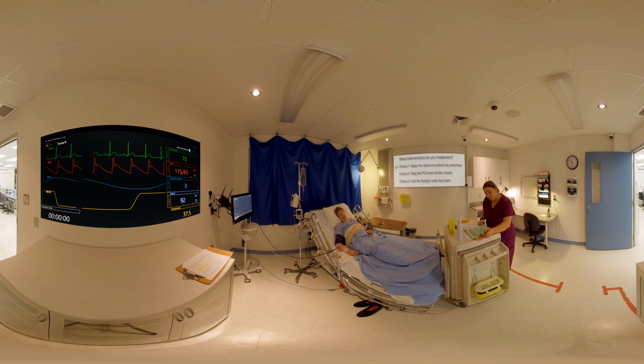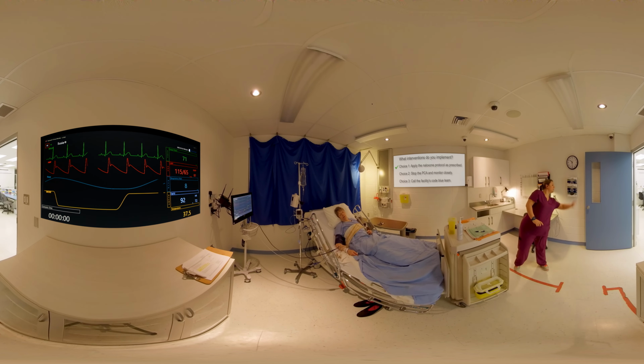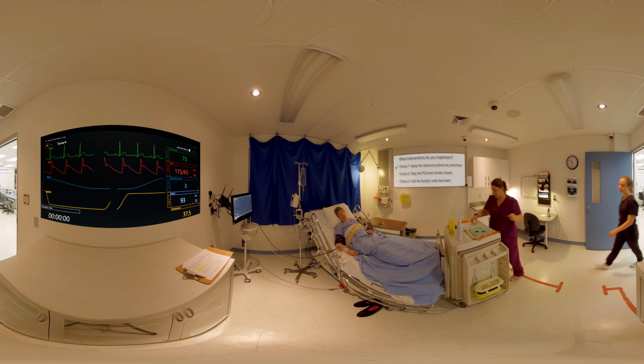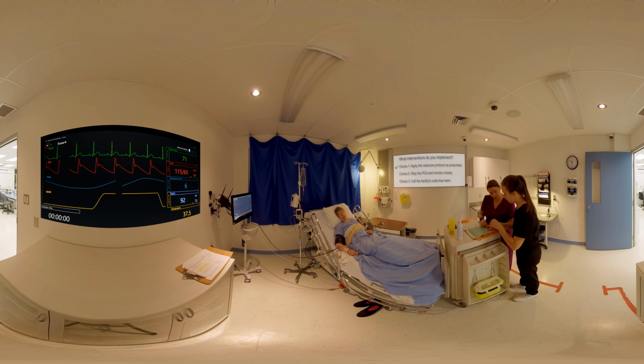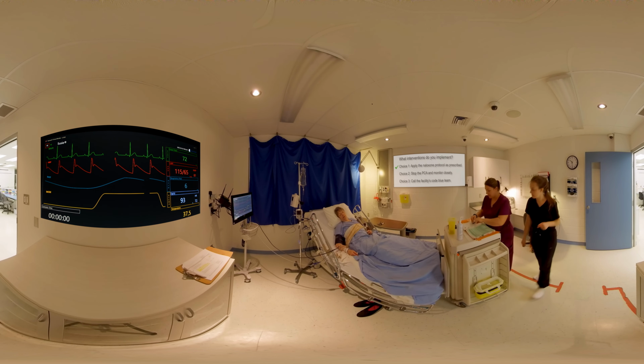Choice number 1 is the correct answer. A follow-up order for PCA allows you to independently apply the necessary interventions to ensure safe care when signs and symptoms of respiratory depression are present. Stopping PCA is not enough. You must first intervene by applying the naloxone protocol and observing the user's response before calling the Code Blue team.